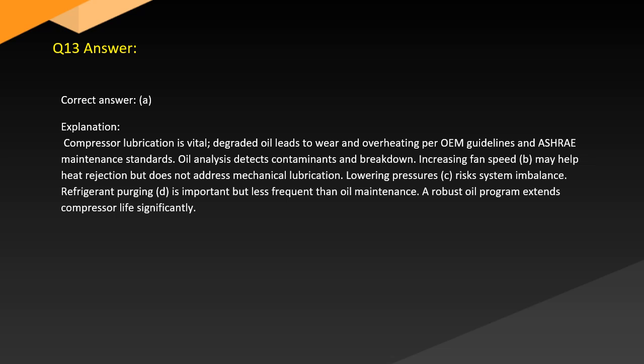A degraded oil leads to wear and overheating per OEM guidelines and ASHRAE maintenance standards. Oil analysis detects contaminants and breakdown. Increasing fan speed, B, may help heat rejection but does not address mechanical lubrication. Lowering pressures, C, risks system imbalance. Refrigerant purging, D, is important but less frequent than oil maintenance. A robust oil program extends compressor life significantly.